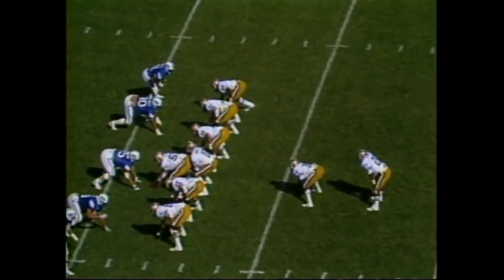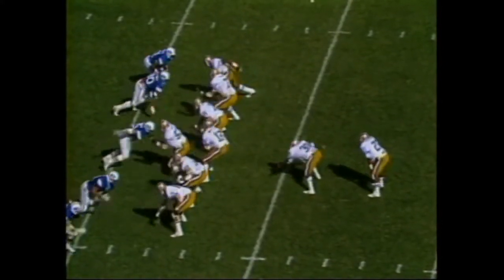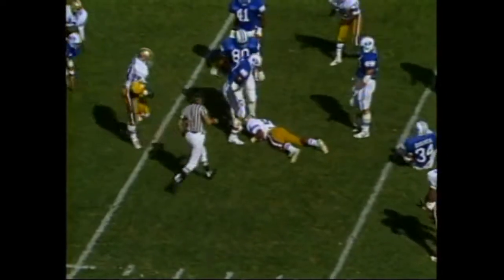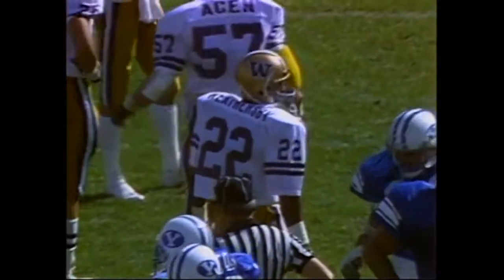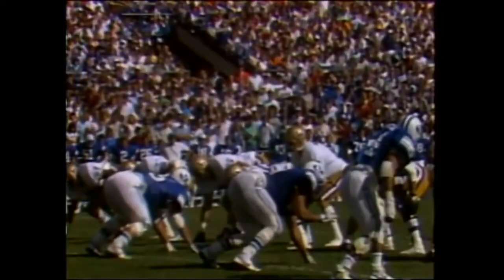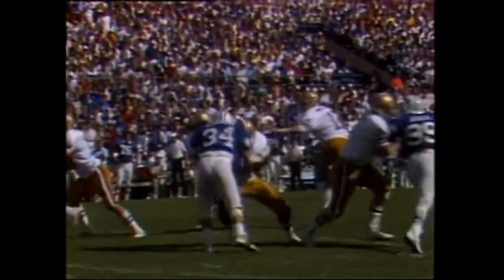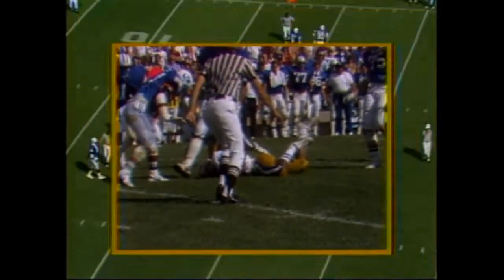3rd down, 4.5. Millen gives on the draw. Up the middle, not enough for the 1st down, but close. Nice play by Gouveia there. Looks like they had a stunt between Gouveia and Jason Buck, with Jason coming outside and Kurt Gouveia slanting inside, made the play. Vince Weathersby, the ball carrier. Here, Jason goes outside, pulls the tackle. Kurt comes in, plays off the guard, makes a great play right there. And Washington faces 4th and 1.5 yards.